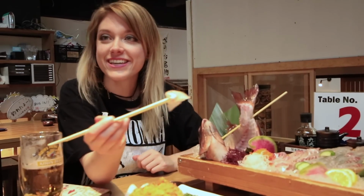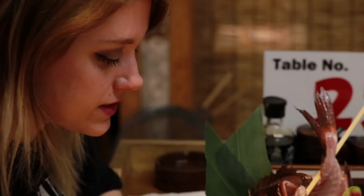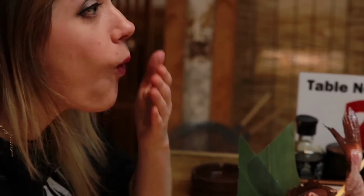We got some sashimi here. Sashimi. It looks really good. This is sea bream, by the way. Okay, I'm gonna try it. Oh, we gotta dip it in the soy sauce here. Oh my god, it's so good. Is it good? Wow. It's good because I caught it.